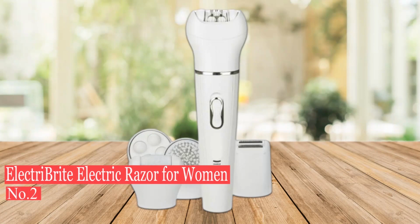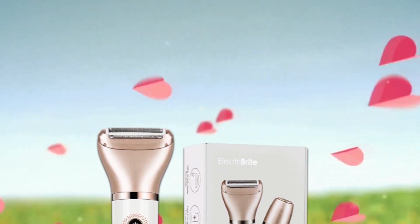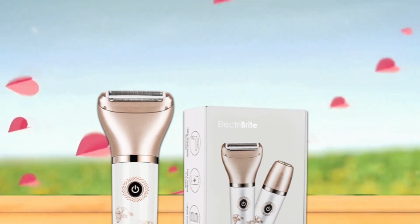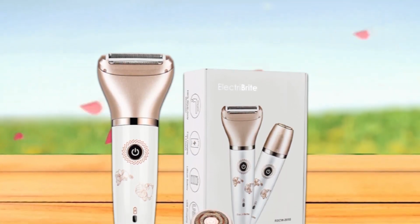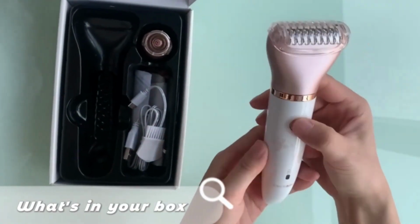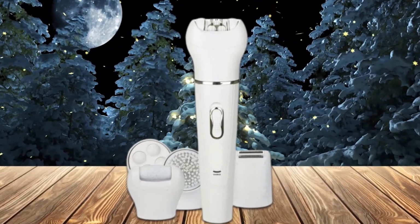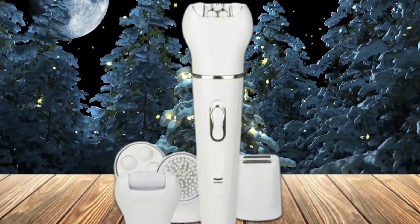Number 2. ElectriBrite Electric Razor for Women. ElectriBrite Electric Razor for Women helps customize hair shaving on your face, arms, legs, body, armpit, and bikini lines, etc. in minutes without any residue. Multifunctional hair removal including facial hair removal head and body hair trimmer head, multifunctionally shaving unwanted hair effectively. It is waterproof, an electric razor safe to use even in bath or shower.